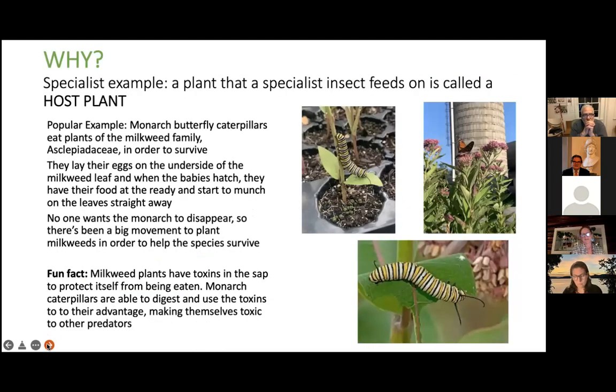Okay, here's the big example, which everybody knows about: everybody's trying to save the monarch butterfly. And here's another buzzword, the host plant. So I'm just using this one because everybody knows about it. The monarch butterfly eats the plants of the milkweed family, the Asclepiadaceae, in order to survive. They lay their eggs on the underside of the leaf, and when the babies hatch, they have their food, and then they start to eat the leaves right away, right when they hatch. So in order to not have the monarchs disappear, there's been a movement to plant milkweeds.